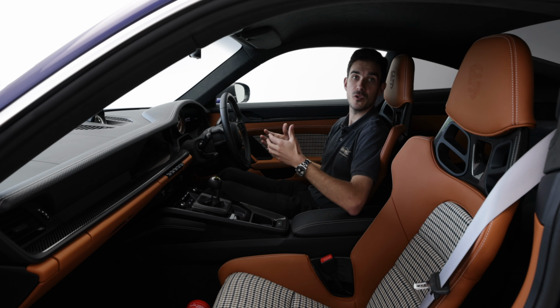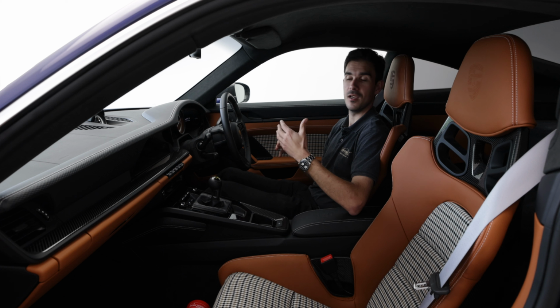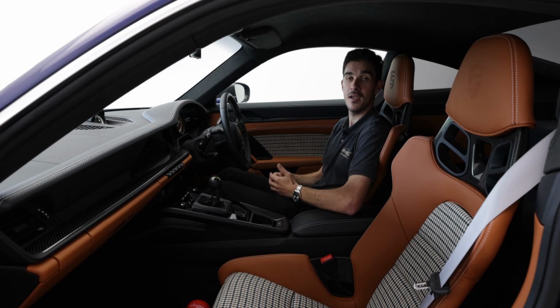If you've got a modern Porsche or any other modern car and you'd like to talk to us about customising your interior, please get in touch.